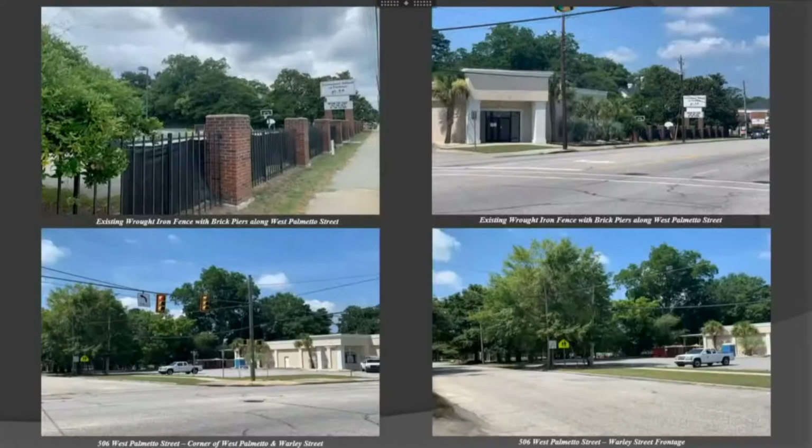Now here are some site photos. Here's the existing fencing along West Palmetto Street. There's 506 West Palmetto Street, where there's still an existing building. I think it might have been a pharmacy in its previous life, but it is now owned by Montessori School, and they would like to encompass it into their campus overall.